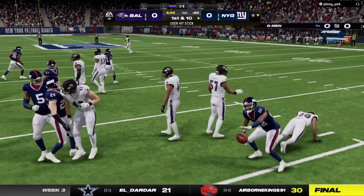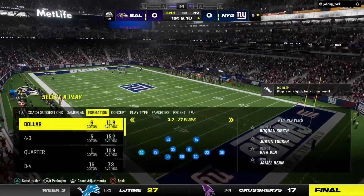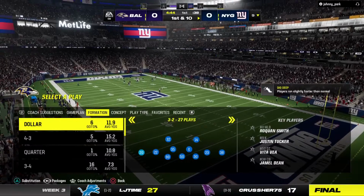So a change of possession here on the punt. And the Giants' drive will start from deep in their territory with a 1st and 10.